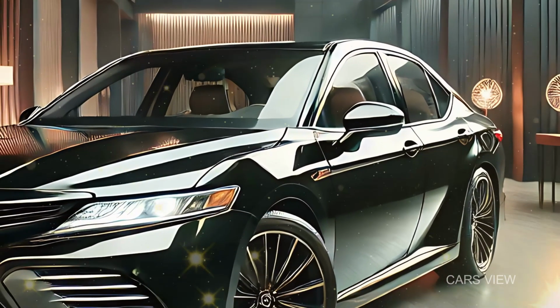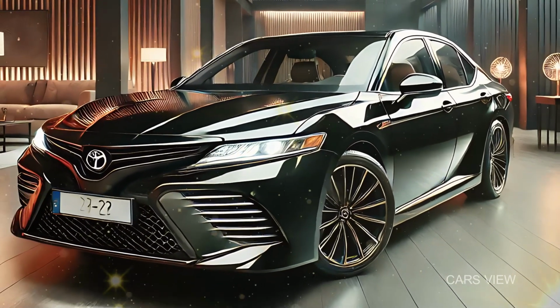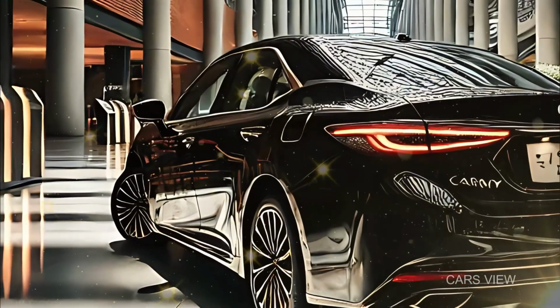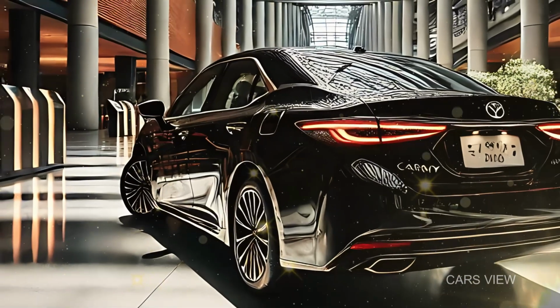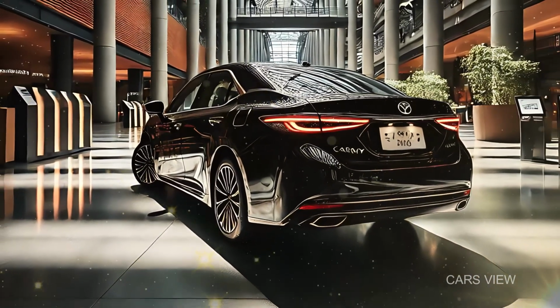If you're looking for something more eco-friendly, the hybrid model offers a great balance of power and efficiency, with an impressive combined 208 horsepower and an exceptional fuel economy, ensuring fewer stops at the gas station.